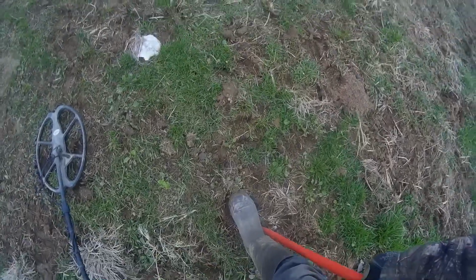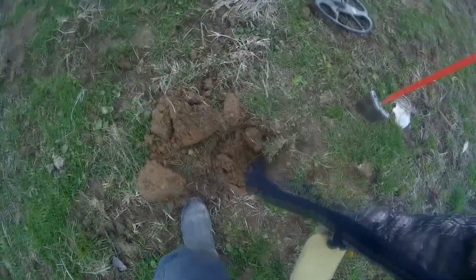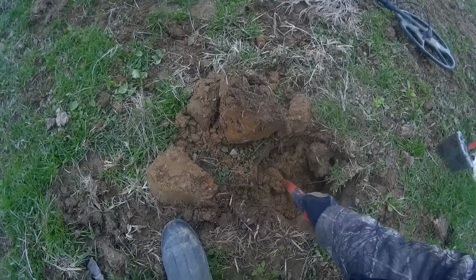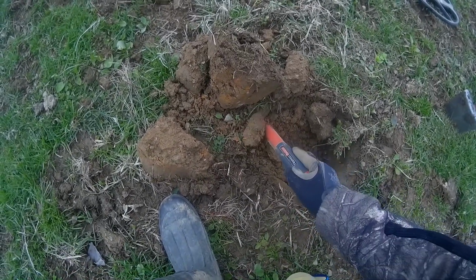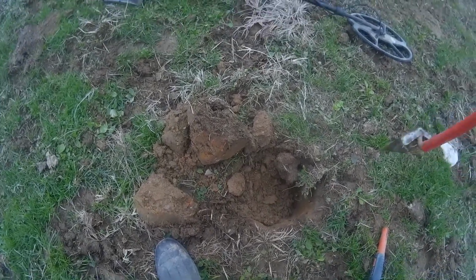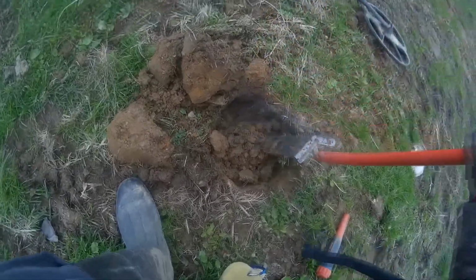Not getting many live digs in, guys, so I'll do a live dig on this one. 82 signal. Could be just about anything, but I would say it's either going to be a button or a shotgun shell. It's possible it's going to be a penny, but sorry, I told myself before I turned the camera on to keep it still, and I didn't do a very good job with that. Worried about hitting it.